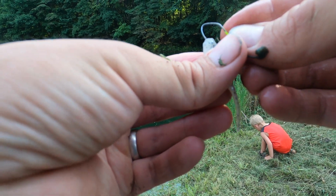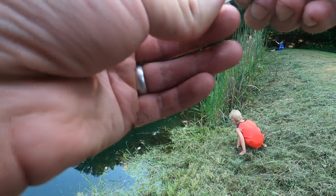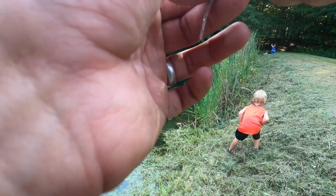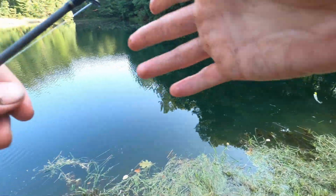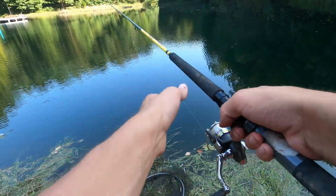This bait's getting kind of messed up though. I'm not going to be able to use this too many more times. I do have other ones though, so it's not like I'm sunk. I just like to get as much use out of them as I can. But if they're not looking right to the fish anymore, it's time to go ahead and change it. I usually try to pull them out a few times.